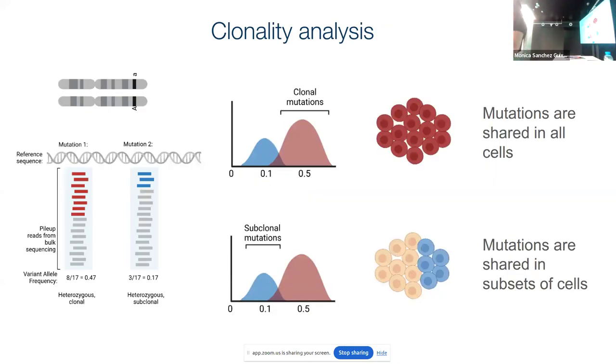Another approach that we follow is this clonality analysis. From whole genome bulk sequencing, we can differentiate which mutations belong to the overall sample of the biopsy, those that are clonal from those that are subclonal. For instance, on the left, in red, is represented a mutation that is present in half of the reads in a certain genomic region. If this is in half of the reads that we detect, this means that it will be in one of the alleles of the two chromosomes. So this is likely to be clonal and heterozygous.